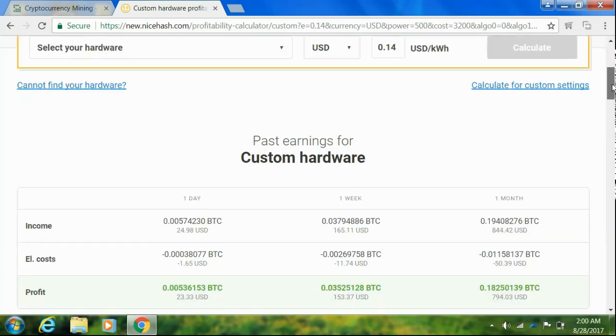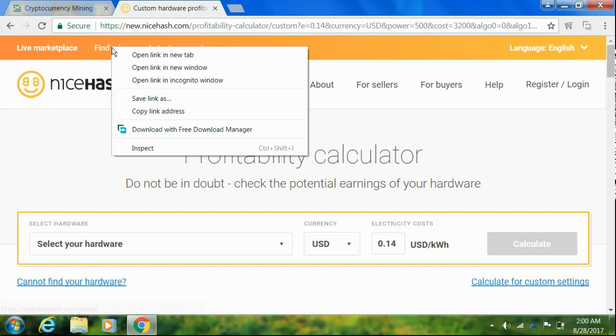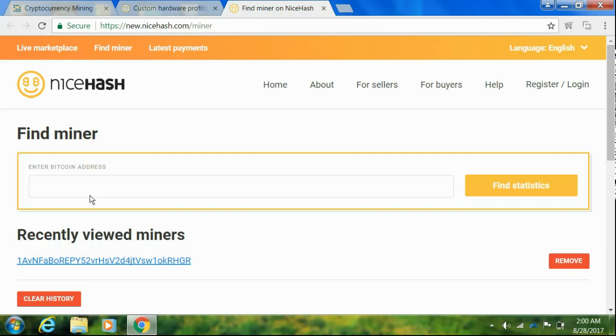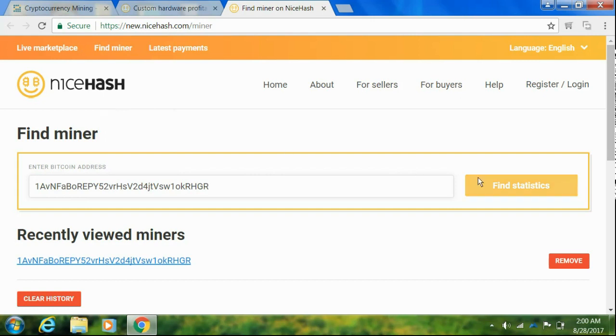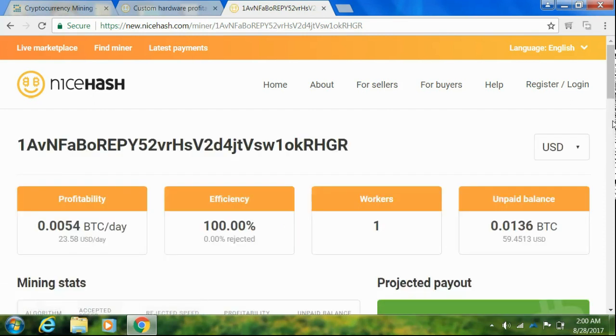And let's go to check something else. I would like to open a new tab here. We will find our miner. So it's very easy to monitor the performance of your miner here. You just simply paste your Bitcoin address that you specified in your starter server setup, right? So just calculate it, right? And that's about it. It will calculate it for you, and averagely for today you can get about 0.054, which is quite accurate, right?